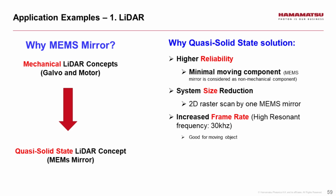Another advantage of the MEMS mirror is increased frame rate, or increased speed. With a mechanical mirror, you make a bigger mirror, but with a MEMS mirror, you can make the mirror smaller, thus you can make the movement faster. Right now, our raster scanning mirror has a high resonance frequency of 30 kilohertz, which can result in a higher frame rate. The 30 kilohertz is just for one axis, but it can make the whole frame rate faster.